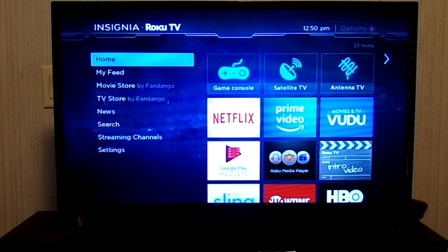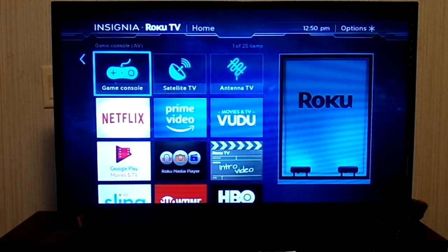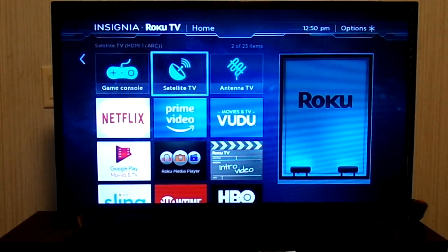So now that that's out of the way, let's get to the actual process of getting this secret menu. The first thing you want to do is make your way over to your Roku TV home screen, because this has to be in use like so before you can actually start the process of enabling this screen.